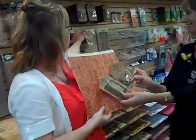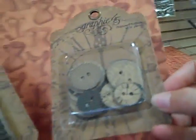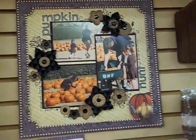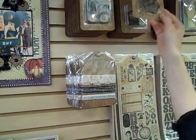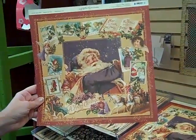Look at this close up. We've got all the cute embellishments, everything Graphic 45. We have like 7 lines of Graphic 45 in now. Look at the Halloween. This is a brand new design team layout by Tracy Locker using the newest embellishments. Oh, the little clocks. This is the first time Graphic 45 has done embellishments. Did they not do a fabulous job? So much goodness. Look at the Christmas, you guys. That's adorable.